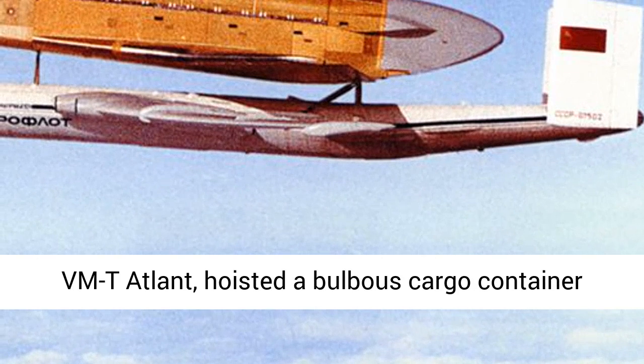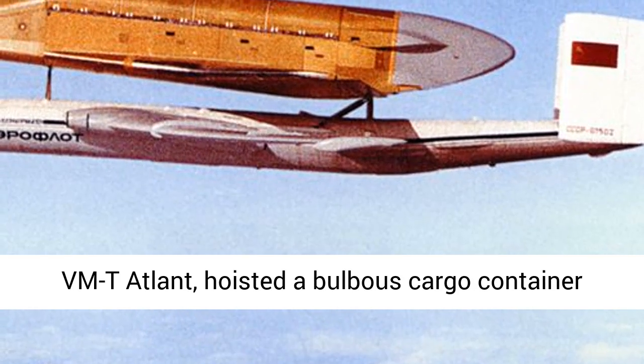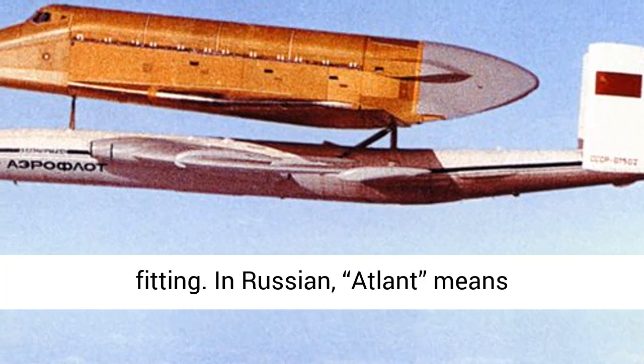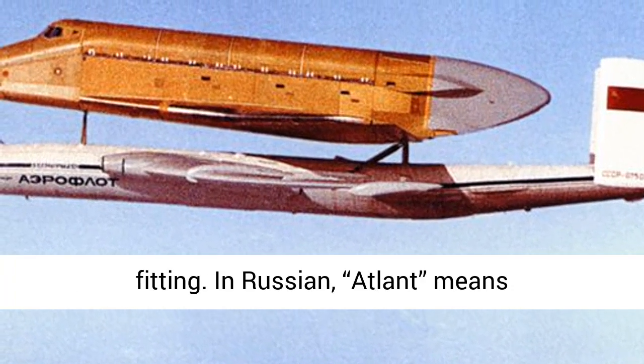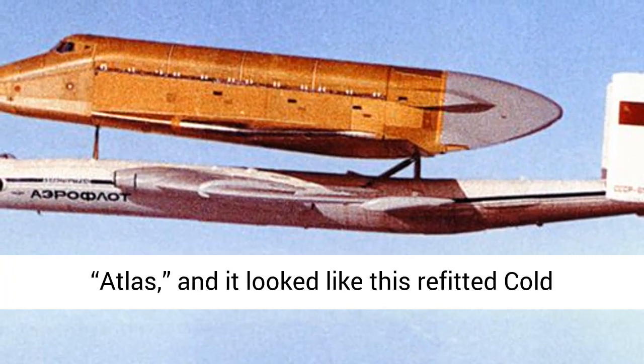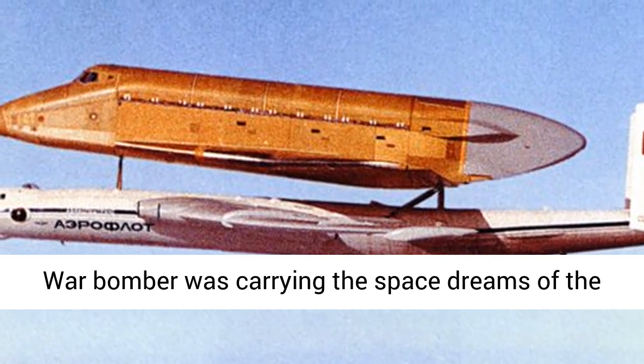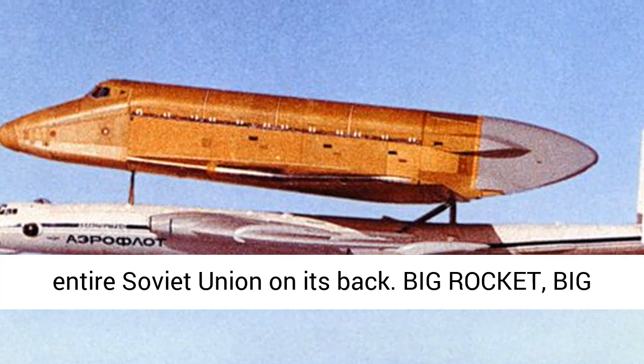The aircraft, eventually known as the VM-T Atlant, hoisted a bulbous cargo container filled with secret Soviet equipment. The name was fitting. In Russian, Atlant means Atlas, and it looked like this refitted Cold War bomber was carrying the space dreams of the entire Soviet Union on its back.